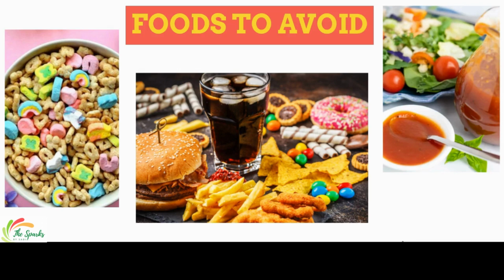Avoid foods like processed meats or meat with a high saturated fat content, such as sausages, hot dogs, bacon, pork, spare ribs, red meat, lard, margarine, and shortening, sweets, cakes, biscuits, and baked goods, frozen meals, ultra-processed packaged foods, and fast food. High-sugar breakfast cereals, sodas and sugar-sweetened drinks, alcohol, sugar and fat-laden dressings, sauces, and syrups.